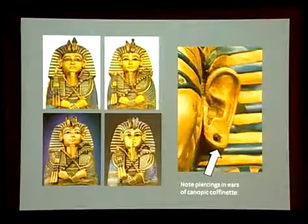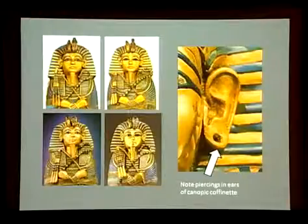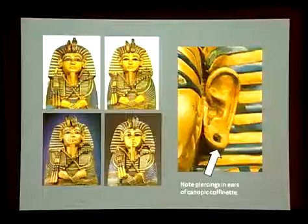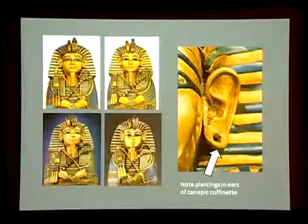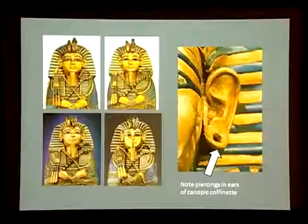These female coffinettes display one further and highly significant distinguishing feature, and one which serves to associate them directly with and clarify the original ownership of the gold mask. Look carefully at the detail on the right. The earlobes of all four display not ordinarily dimpled indentations, but fully achieved piercings.